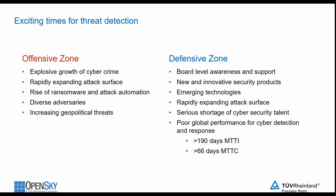But at the same time, the rapidly expanding attack surface is presenting some challenges from a defense point of view. There's a serious shortage of cybersecurity talent, in particular in some of the areas that we'll talk about today, as far as data scientists and analytics and threat monitoring. And the big one is really just a poor historical global performance when it comes to cyber detection and response.